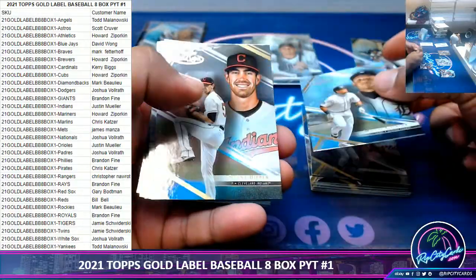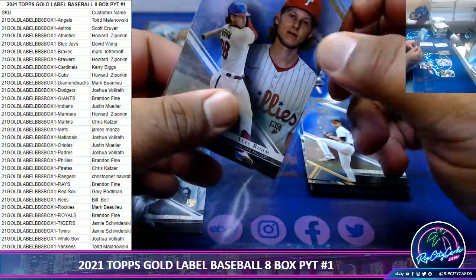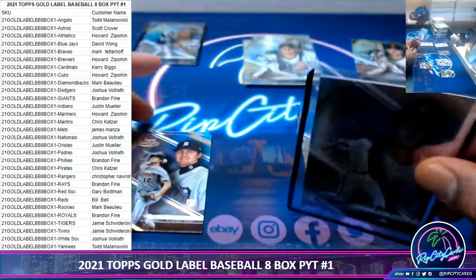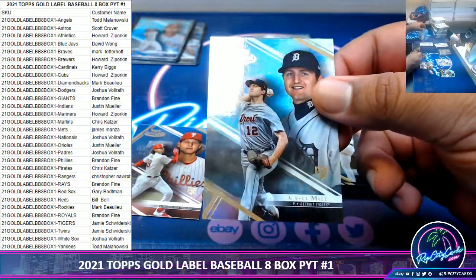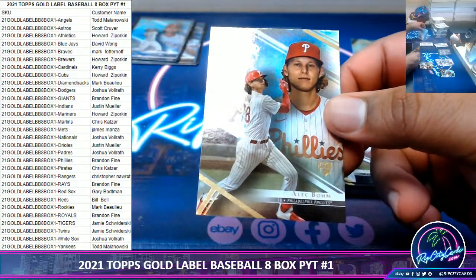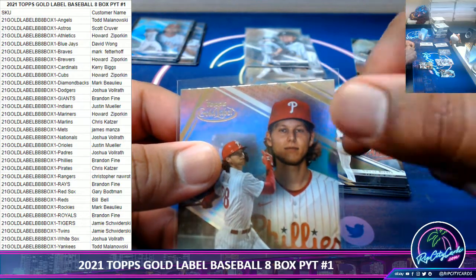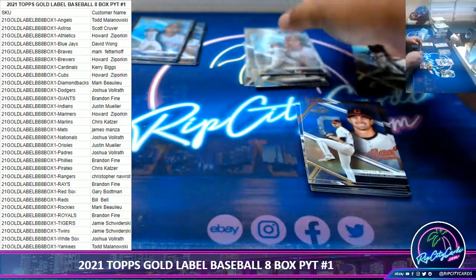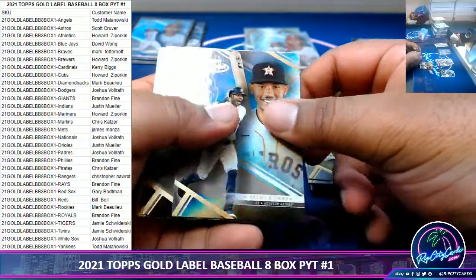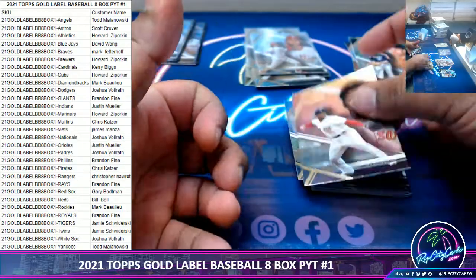What's up, black and gold? Got an Alec Baum class 3 for the Phillies. Casey Mize class 2 Tigers. We got another bomb. This one's a class 1. It's got that, looks like a sunspot or something. All right.